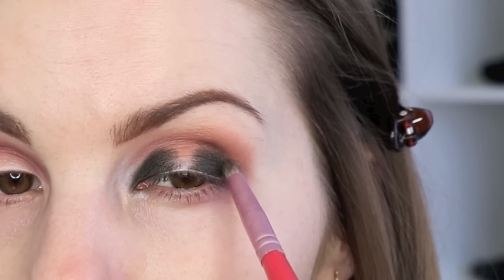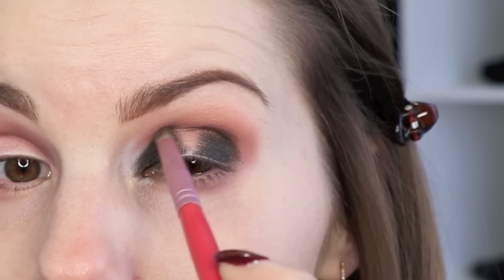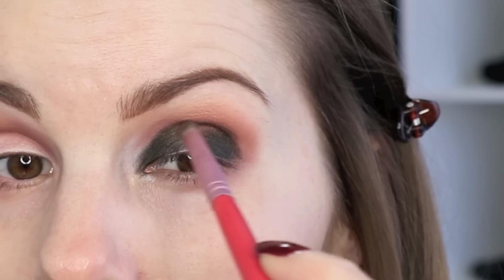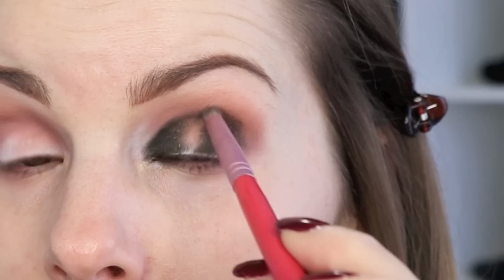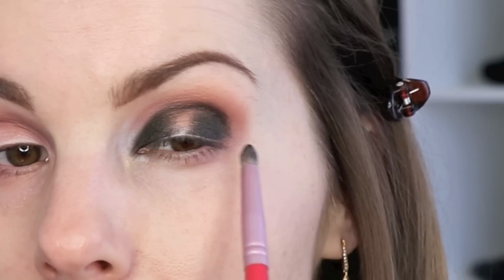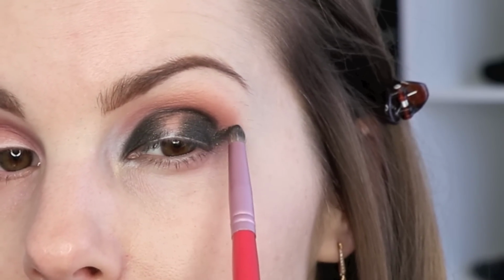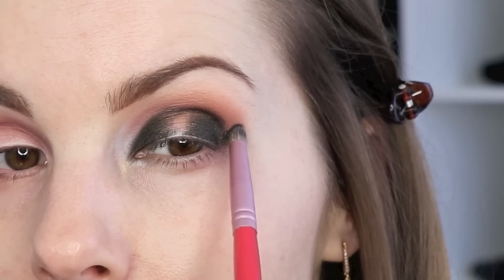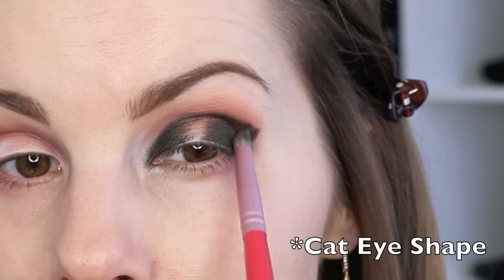And then I'm just taking some more of that dark green color, and I'm gonna just use my Pencil E30 brush by Sigma, and I'm going to kind of run that in the crease lightly, just connecting the two colors together. And then I'm also gonna work some of this dark green color here in the outer V, just kind of making a cat shape, which this step is optional.